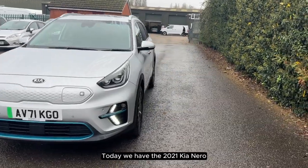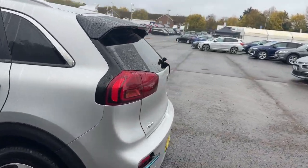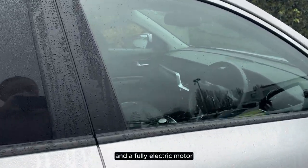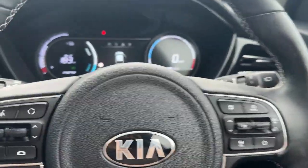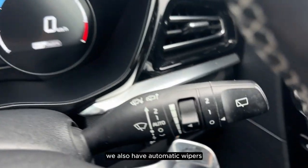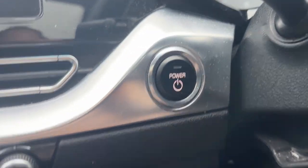Today we have the 2021 Kia Niro. This vehicle has done just under 23,000 miles. It has an automatic transmission and a fully electric motor. On the steering wheel, we have features such as voice control and cruise control. We also have automatic wipers, automatic headlights, and a keyless ignition.